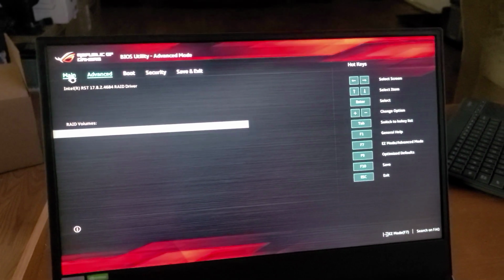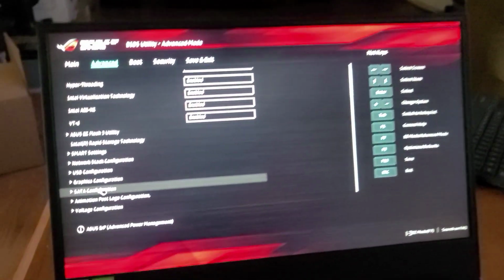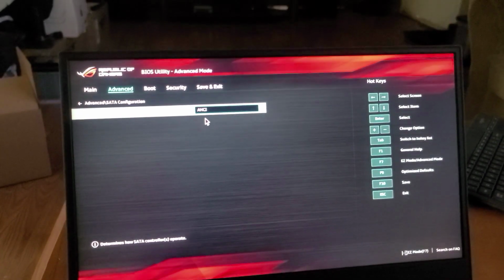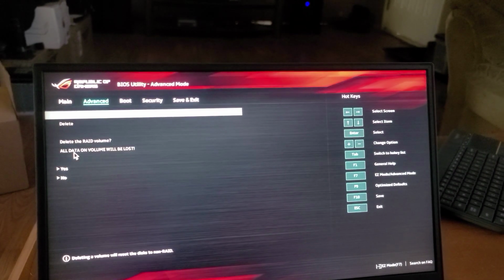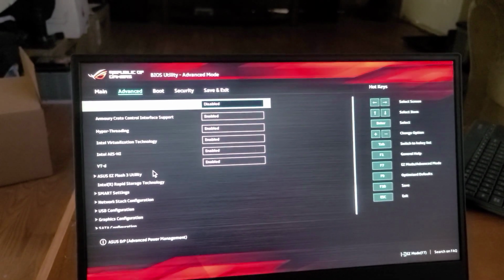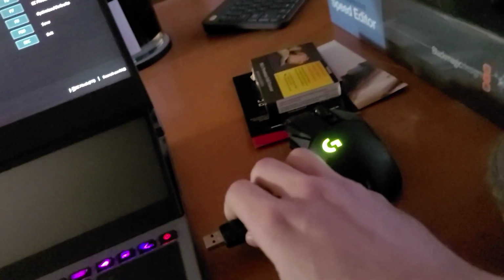So what you have to do first is you have to go down to SATA configuration, and then you have to go from here and change the SATA mode selection from the Intel RAID controller over to AHCI. So once you've changed it to AHCI, then you go back, then you go in here, go to the RAID, delete the RAID. Yes, I want to delete the RAID. And now we can go back just like normal, and we can get to the rest of the BIOS settings if we want to, but we've already done everything, so now we're done. So now we can just save, exit, and we can boot off of the USB stick, so that way we can install Windows not on RAID and then actually test everything.